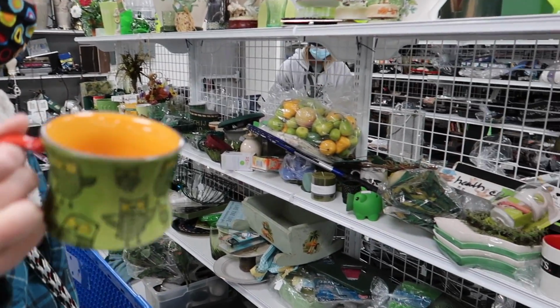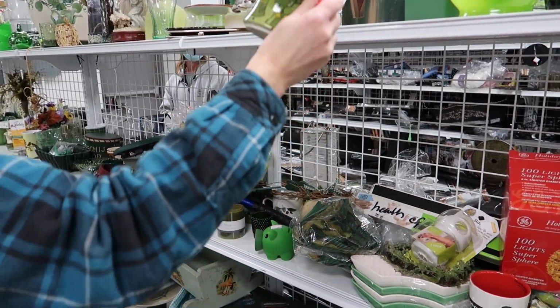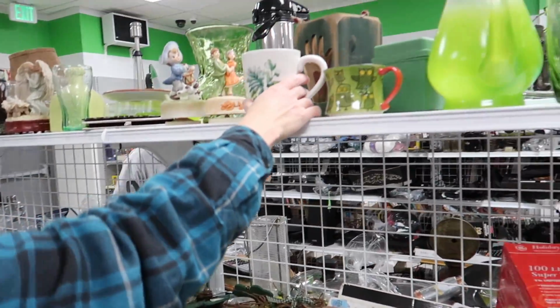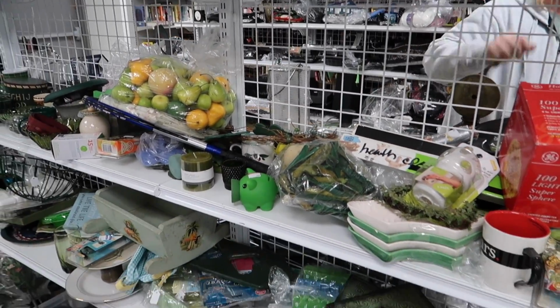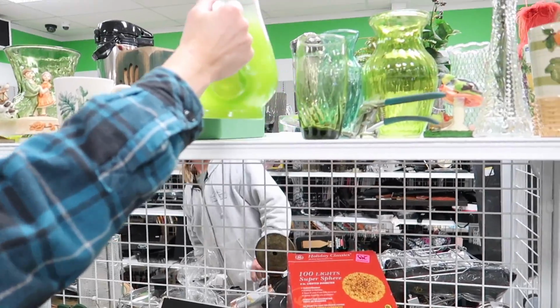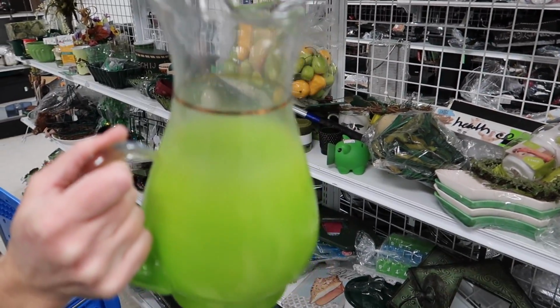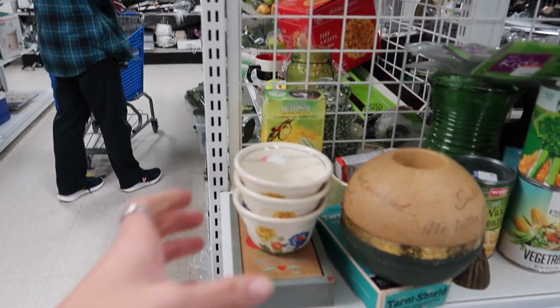Dagny's got an owl mug. I did like the owl mug. I liked it, but I just didn't see a whole lot of resale value in the owl mug. And yes, I saw the Blendo picture. There you go. There is a Blendo picture here on the shelf. Unfortunately, these do not have a very high resale value. There's another owl. They're everywhere.